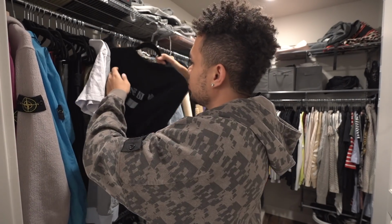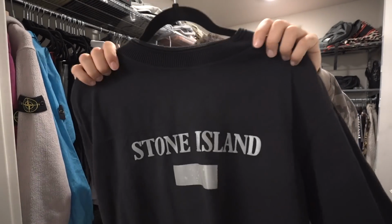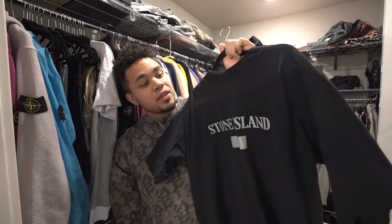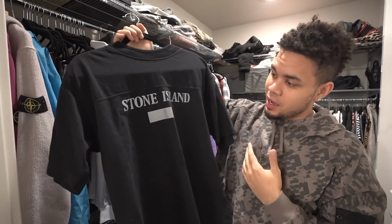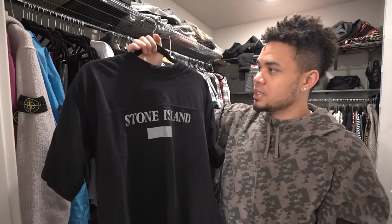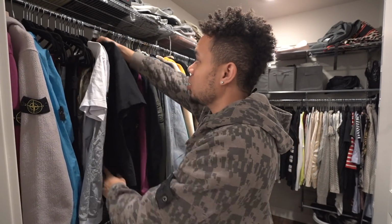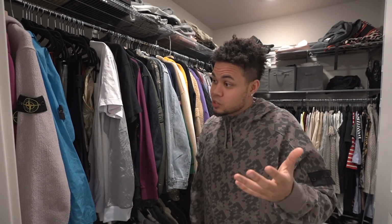Then we have this 3M tee. I love the neck lining on this one. And of course the Stone Island all in 3M. I wore this actually to a Sneakertopia event. This shirt just has memories, man. Like, I really like this. I love the fit on it. I did get this in but a large. And that's the thing I'm talking about. Sometimes I need a large, sometimes I need an extra large, sometimes I need a 2XL. It's just so inconsistent. If I could give you any advice for picking up the tops and hoodies, it's just size up one or two, depending on how you like the fit.